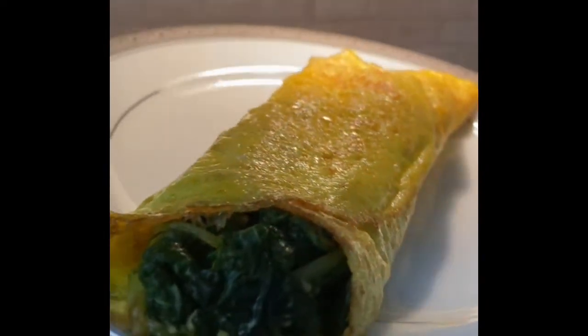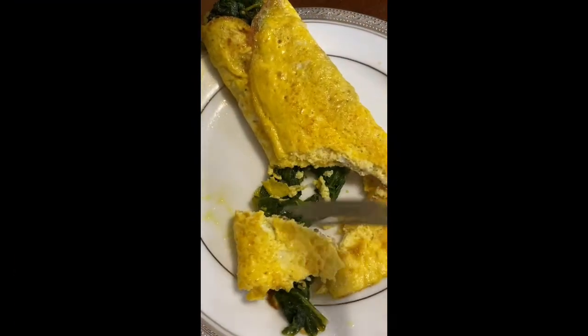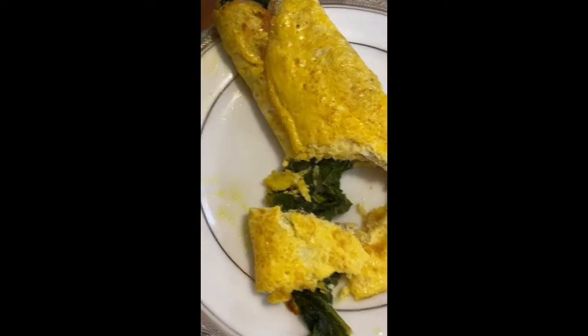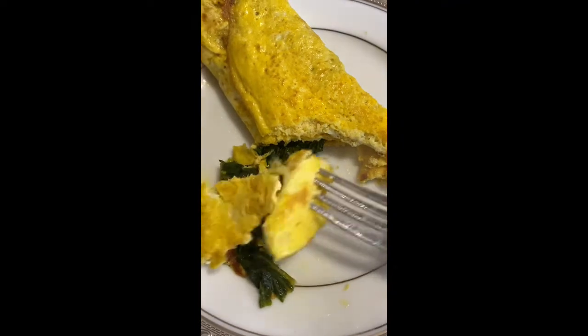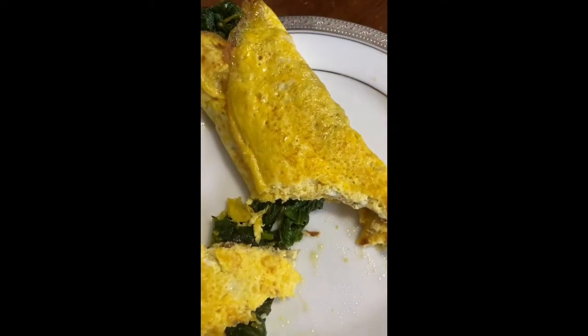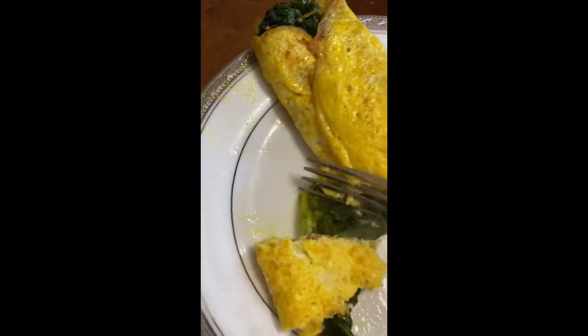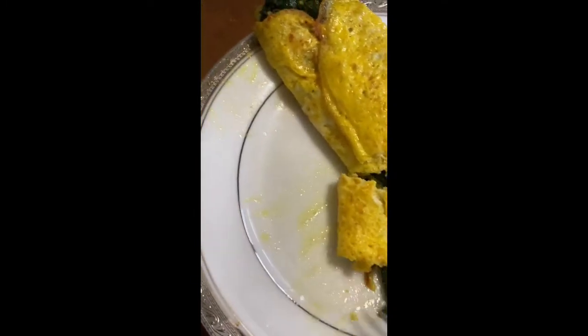Yum, this looks and tastes delicious. Growing your own organic vegetables in your own garden is so much easier than you think. You'll save hundreds of dollars on groceries. Plus, it's so rewarding to taste the food that you nurtured and you grow and cook yourself.